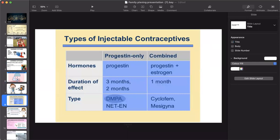What are the types of injectable contraceptives? There are basically two types, progesterone only and combined. The progesterone only type has progestin hormone. Duration of effect is 3 months and 2 months. Types would be depomedroxyprogesterone acetate and norethindrone enanthate. Combined contain progesterone and estrogen. The duration of effect is 1 month. Examples are Cyclofem and Mesigyna.